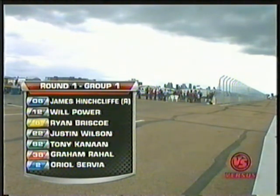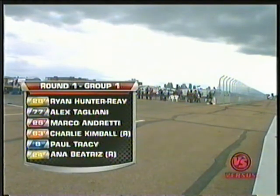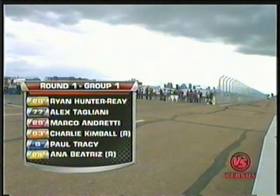Here's some drivers in group number 1. James Hinchcliffe, one of the Canadian drivers, is in this round of qualifying. There are 12 cars in this round. And there are the others that will be out there in just a few moments in this first 15-minute session. Here is Ryan Hunter-Reay. Only a couple of drivers have turned in a speed and time so far, namely Anna Beatrice and Marco Andretti.